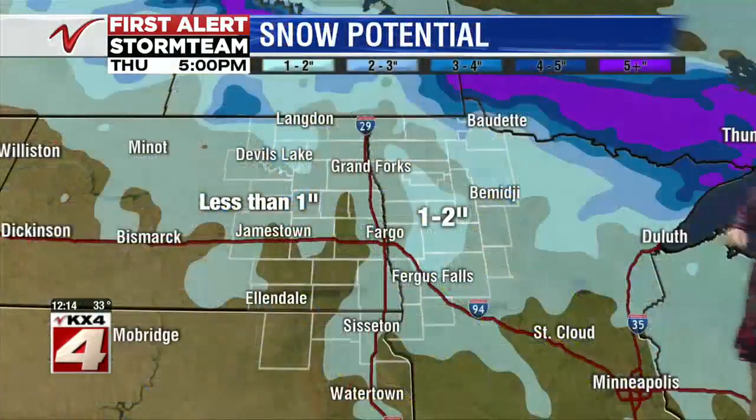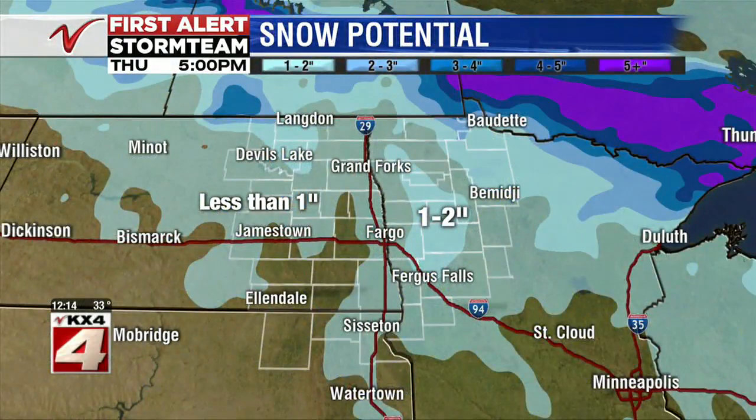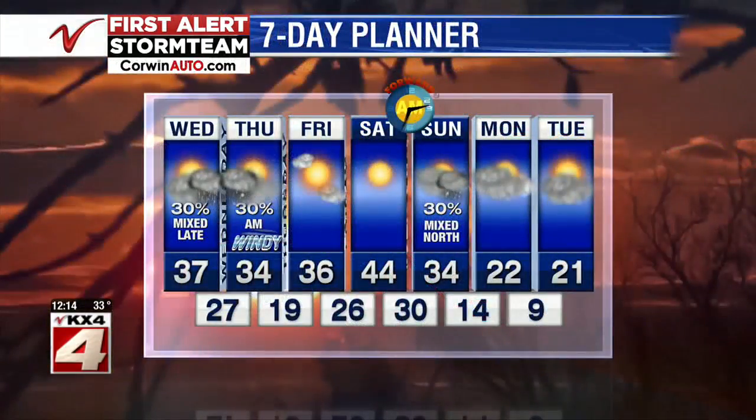By 5 o'clock, mainly done with this. So looking at lighter snow amounts, but some spots, if we can get accumulations with our warmer temperatures, will be in that 1 to 2 inch range. In our 7-day planner, once this clears tomorrow afternoon, we're looking at quieter weather for Friday and some fantastic conditions heading into Saturday.